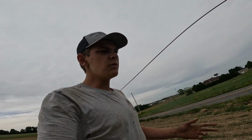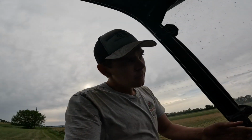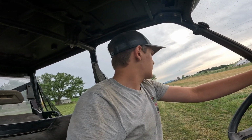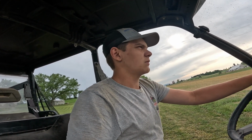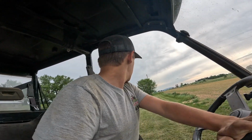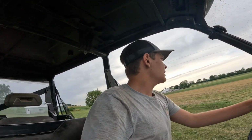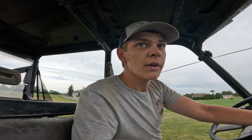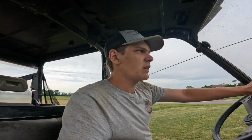I'm not sure why. I always thought the power harrow did a better job, or that's what I was always told. But I guess not in this field. Also, we have a little bit of crusting issues with this one. There's some soybeans along the rows that didn't come up right, unfortunately, but oh well. Like Dad said, we really need moisture, because if we get some moisture in, that would help a lot.